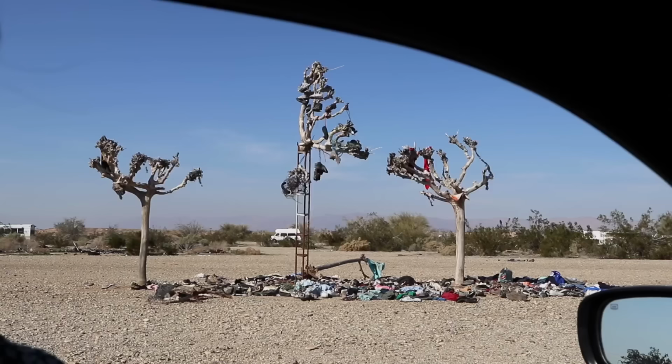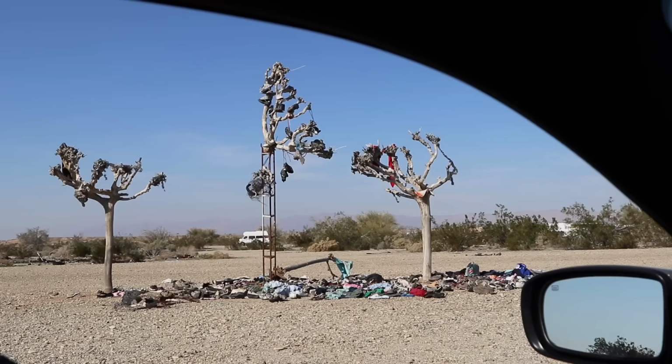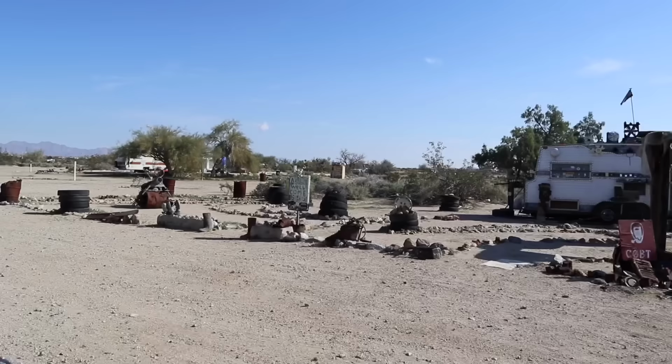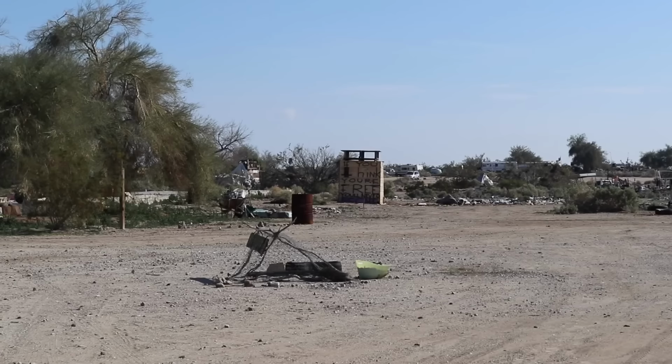It looks like lots of shoes and tinsel hanging from the trees, and then down on the ground, a lot of discarded shoes and looks like pants and undergarments. I don't know, it's just a bunch of clothes. What's written on those boards states, if you think you're free, you'll never escape.